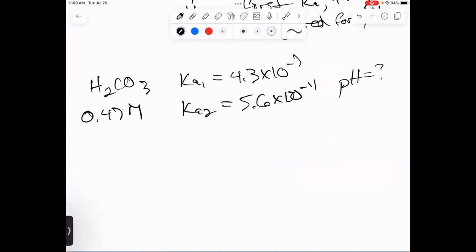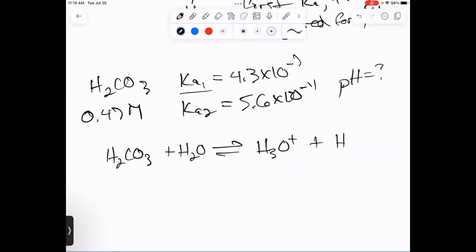So starting point, as soon as we have Ka or Kb, we're pretty much going to have an ice table. Generically, for any acid, we're doing Ka. It's the acid plus water, making H3O plus and the conjugate base. In this case, we actually know the formula of the acid. You can say H2CO3 plus water. And since it's a Ka, we know we have to be making H3O plus as one product. And then once we take one proton off of carbonic acid, we now have HCO3 minus is what we would make.